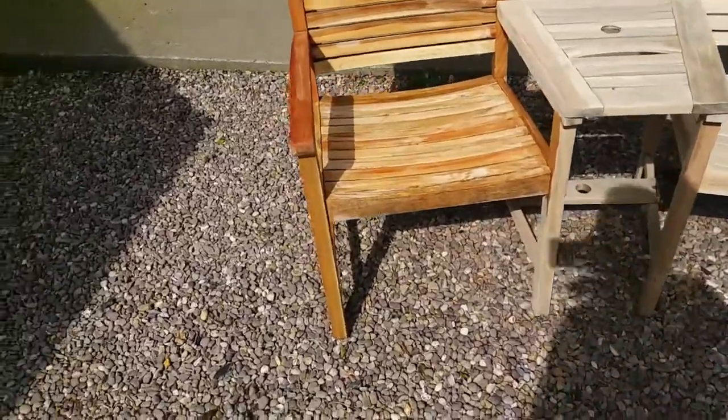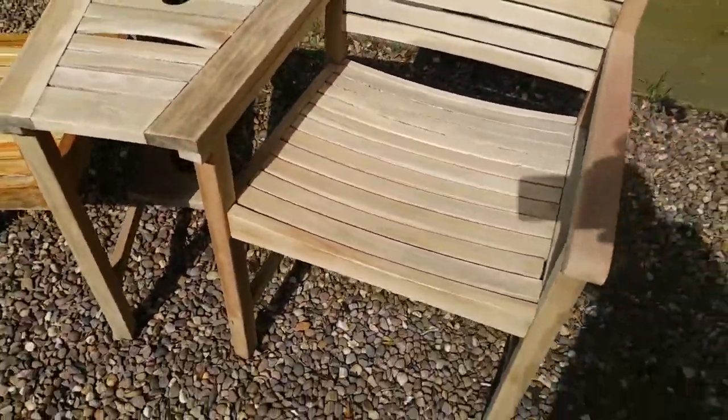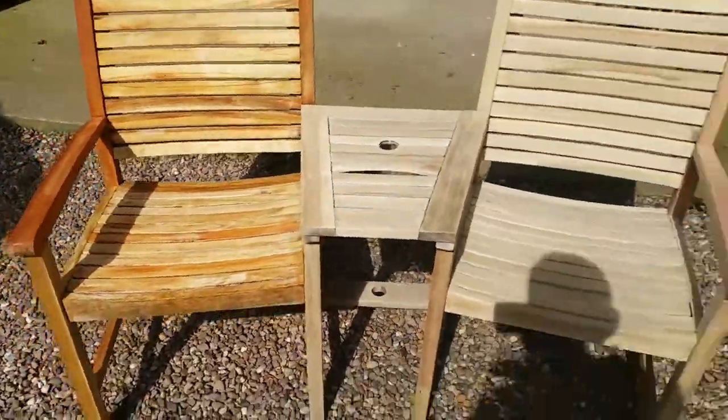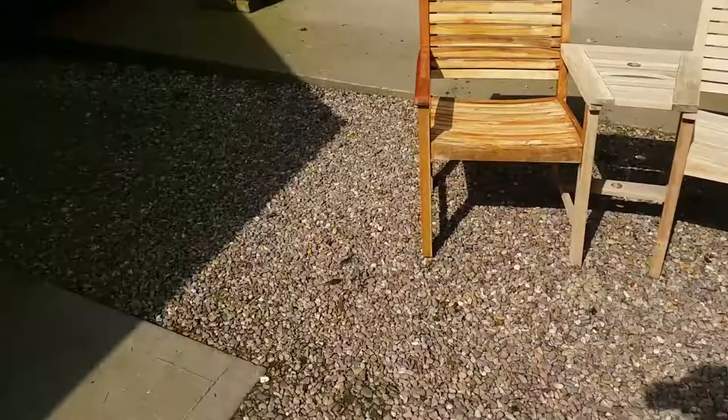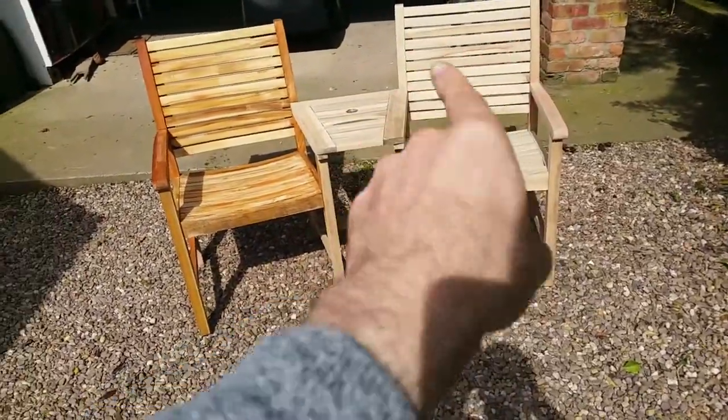Been staining this. Need to do that bottom leg bit there. But it looks good, doesn't it? And what it is, looking very good. Now I need to carry on, do the middle, and that chair. And I think I did the back, since I thought I was halfway through the back.